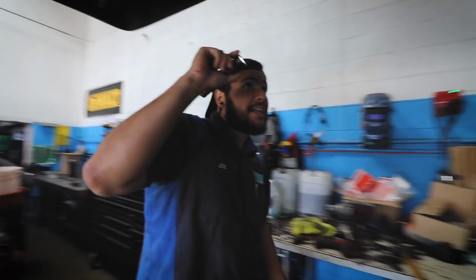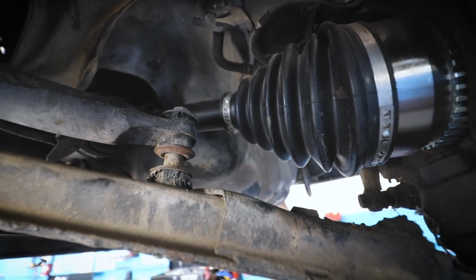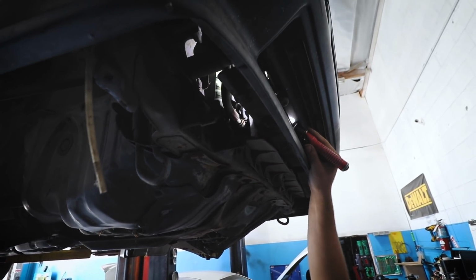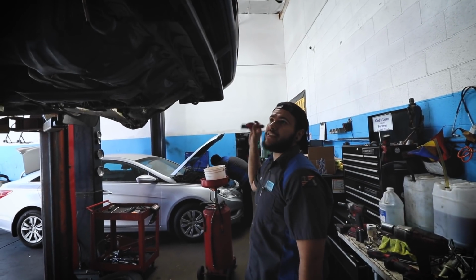There's a couple more things that it needs. I know the sway bar link bushings are blown out. Yeah, those don't look very good. It looks like the radiator's leaking something from here. You can see it's covered in green, moldy stuff. That's an original radiator. Those are really expensive to get now.